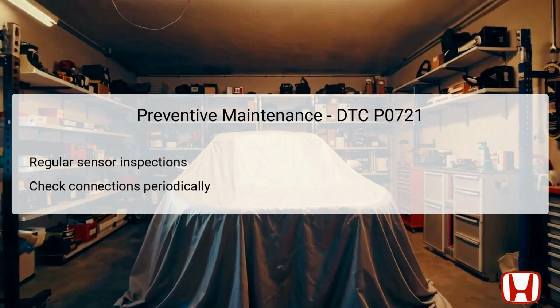Implementing these preventive measures can extend the lifespan of the sensor and maintain optimal vehicle performance, reducing the likelihood of encountering the P0721 DTC again.